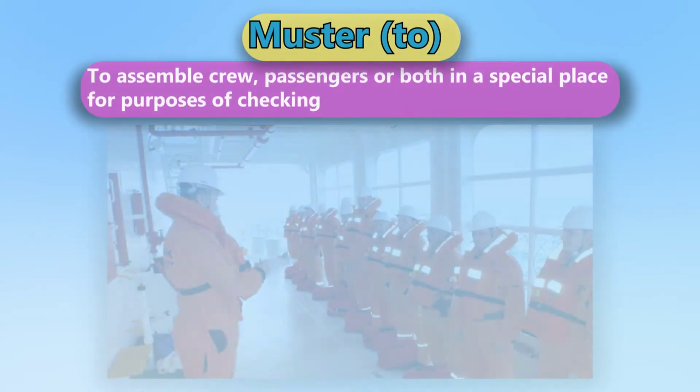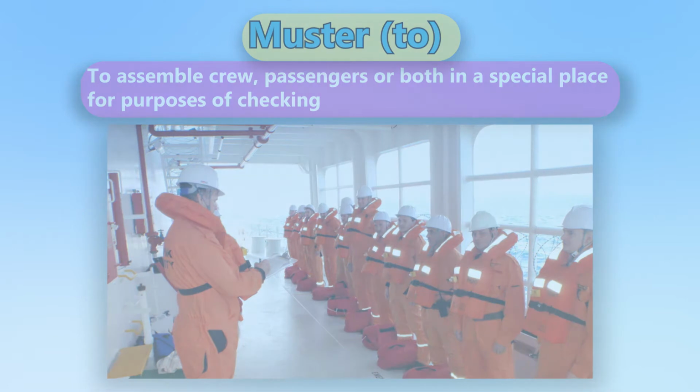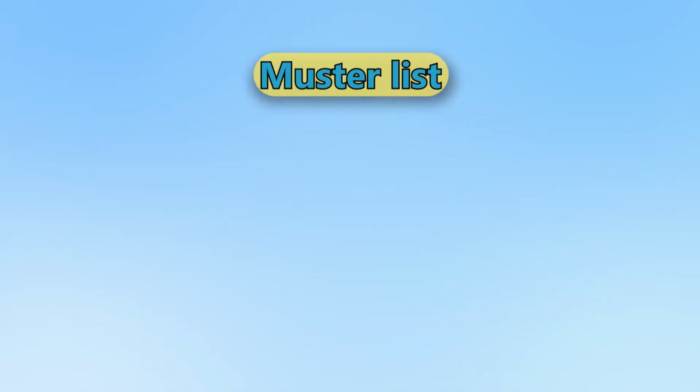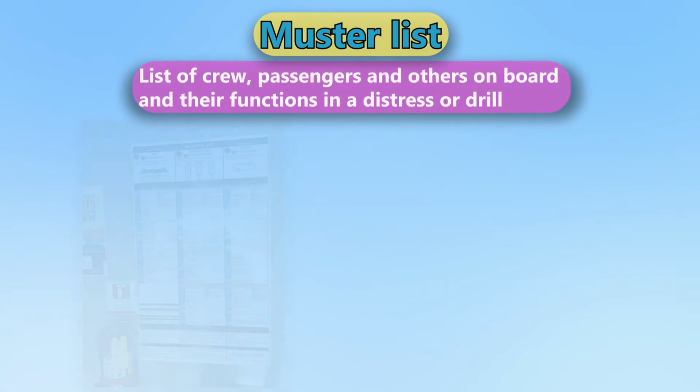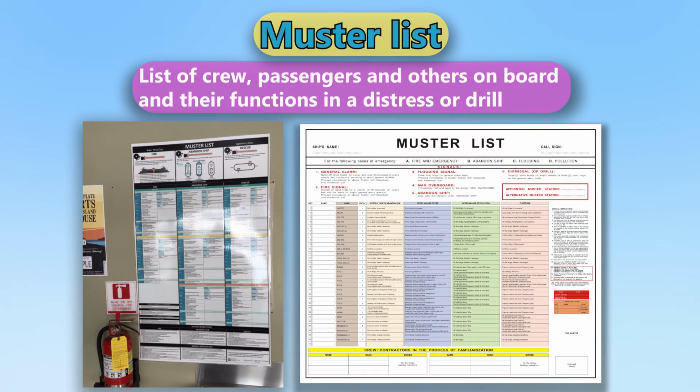Muster. To assemble crew, passengers, or both in a special place for purposes of checking. Muster list. List of crew, passengers and others on board and their functions in a distress or drill.